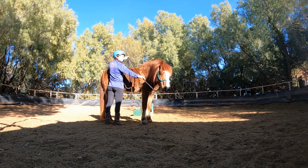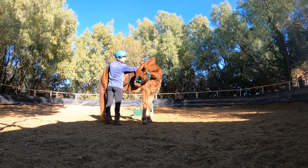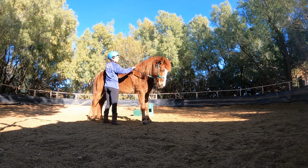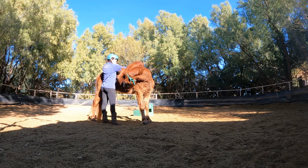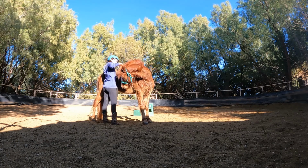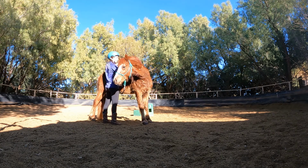I also wanted to get him really good at flexing while just in the halter. I've actually pretty much done all of my training just from the halter, even the riding, and I always put a snaffle bit in his mouth, but I actually just attach the reins to the halter because I want him to be really great at riding just from a halter.